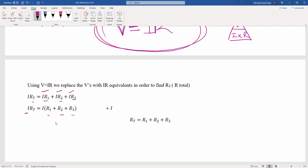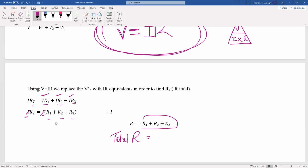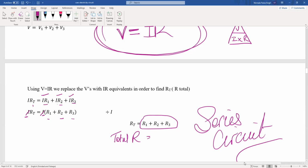Now I realize here that I is common on both sides of my equal sign. So I could go ahead and divide by I and cancel out the I's. This is simple algebra. You also know how to cancel like terms on both sides of the equal sign. So by canceling the I's, you're going to get the total R will just be the sum of my resistors in a series circuit.